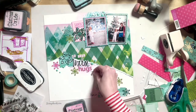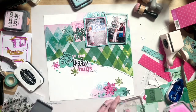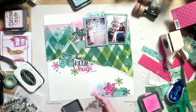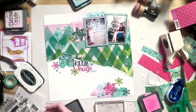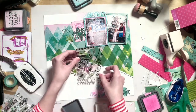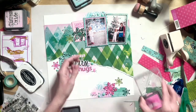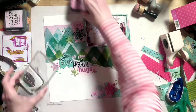Oh, or I could do the love. Okay, I'm going to do just one with the word, and then I'm going to do the other two with the heart. Does not have a smaller heart. Big heart. Okay. There we go. A little bit. Stamping detail makes me happy.